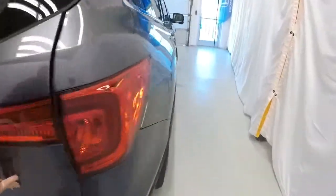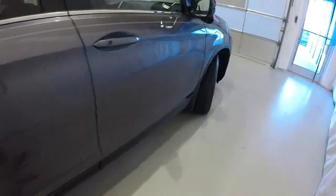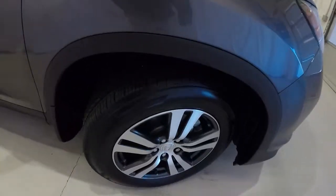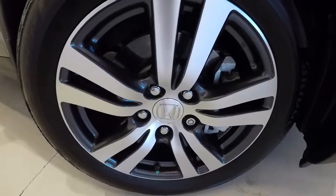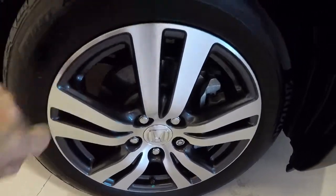All right, let's go ahead and take a look at the wheels and tires. See, we got 18-inch alloys. All right, got the nice gray trim. Tires are in great shape. Plenty of tread left on them.